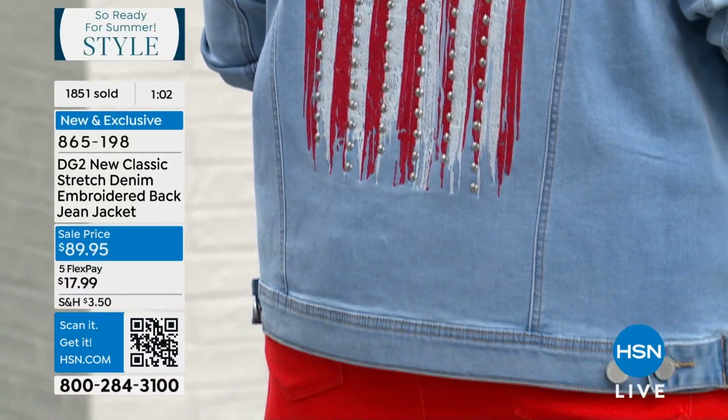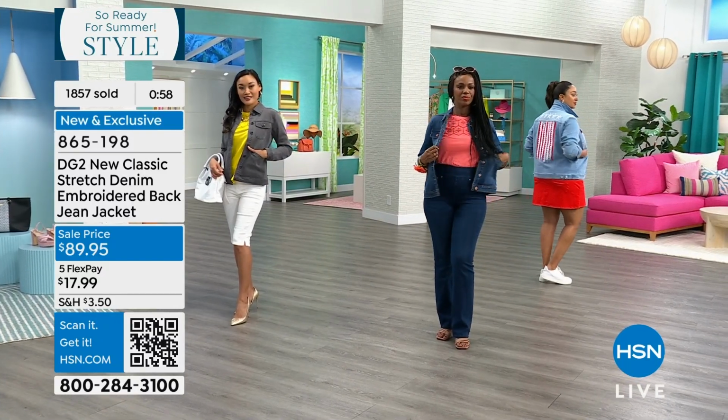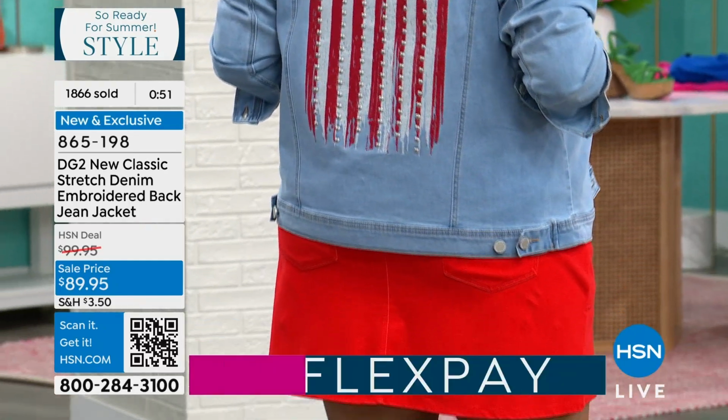So we're showing the back of Kenya. Kenya's 5'10". She normally wears numeric size 18 and she's wearing the 1X. All right, so I just want you to know that's what Kenya's wearing. And look how cute with our red skirt that is coming up.